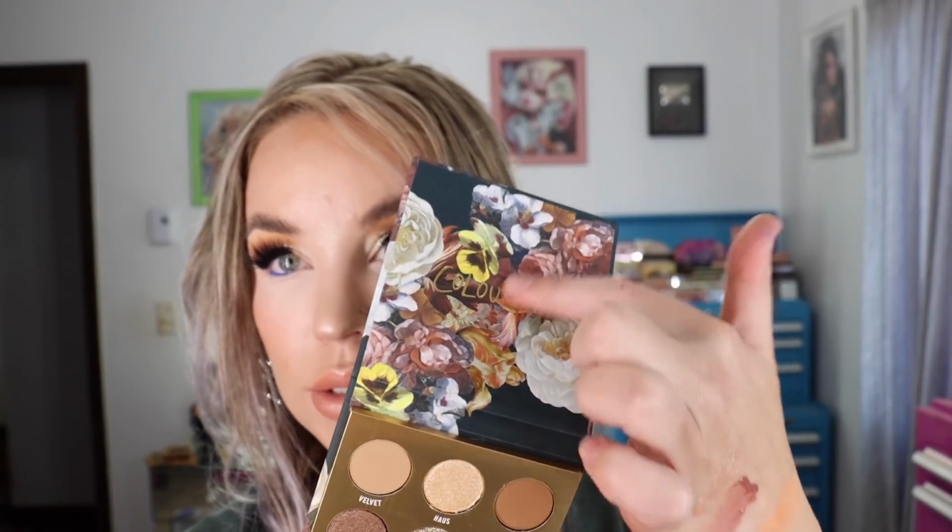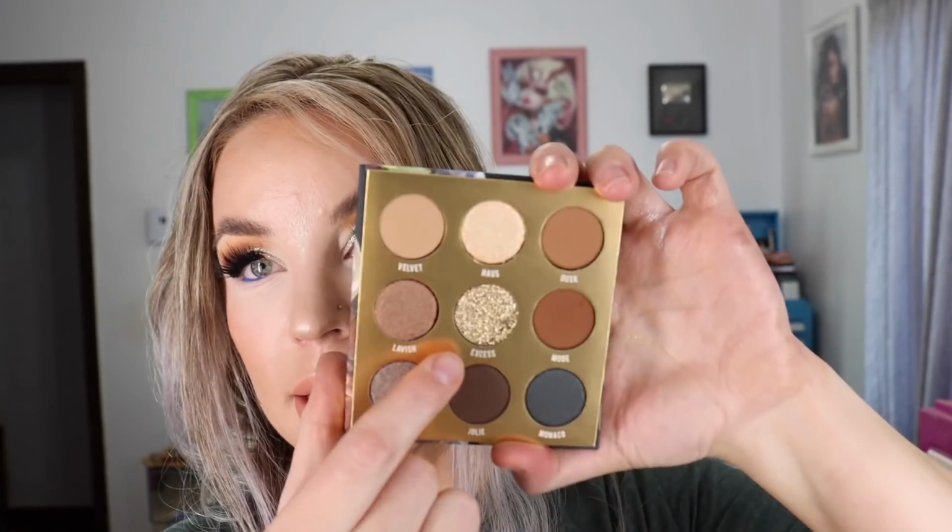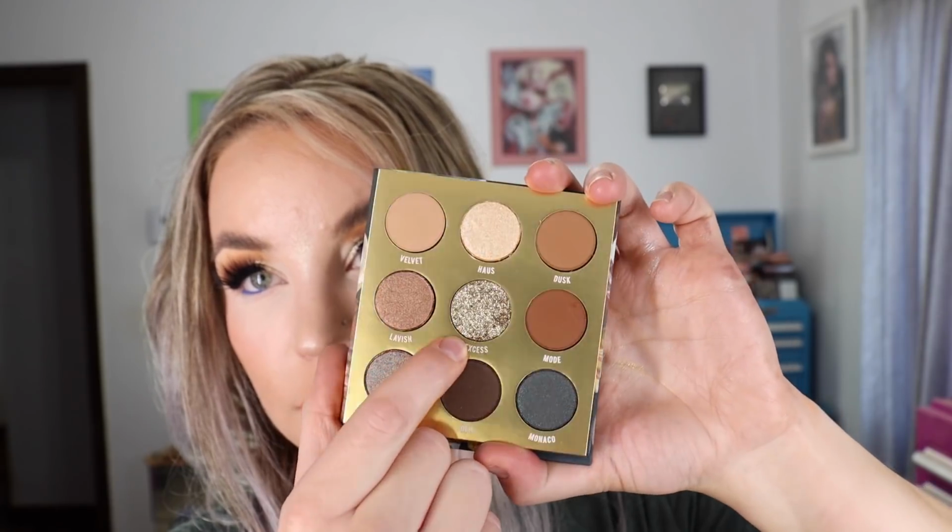Right there. And then the quad they sent over is the Grandeur Quad. Isn't this packaging? This packaging is so pretty. And it reflects on the actual palette too, which I always love. This one has got a pressed glitter in it. There's no mirror in here. This is the really pretty floral pattern. The middle shade in Excess is a pressed glitter right there.